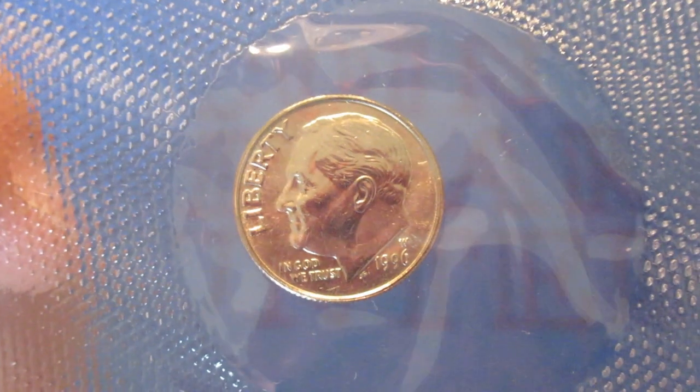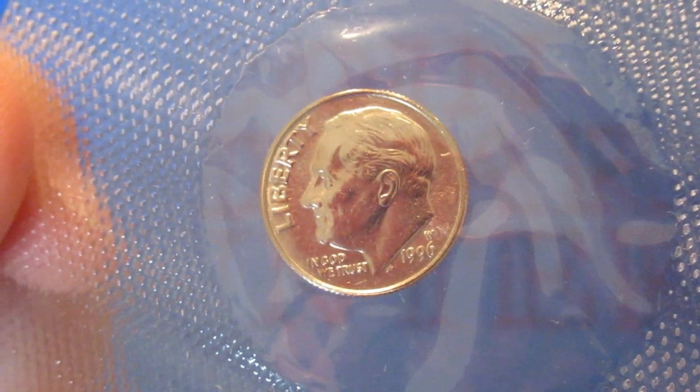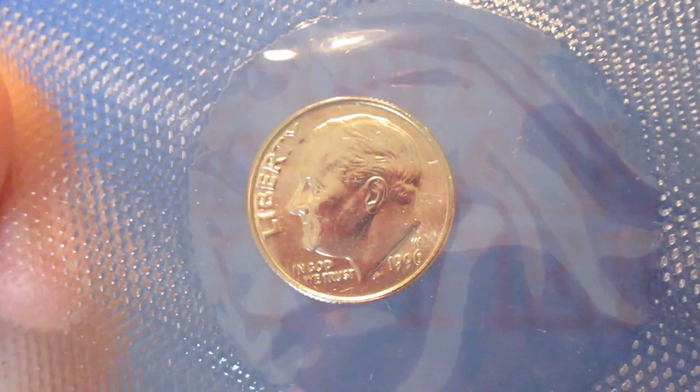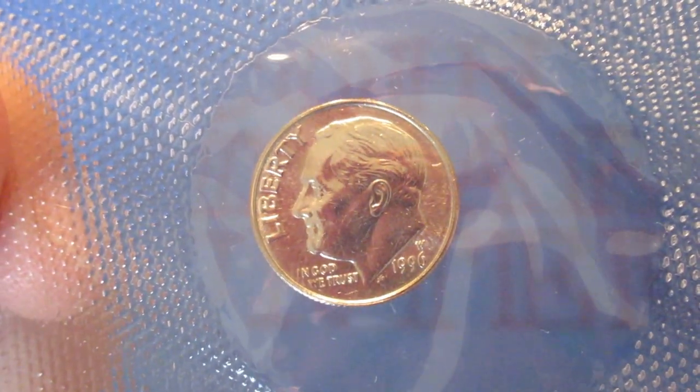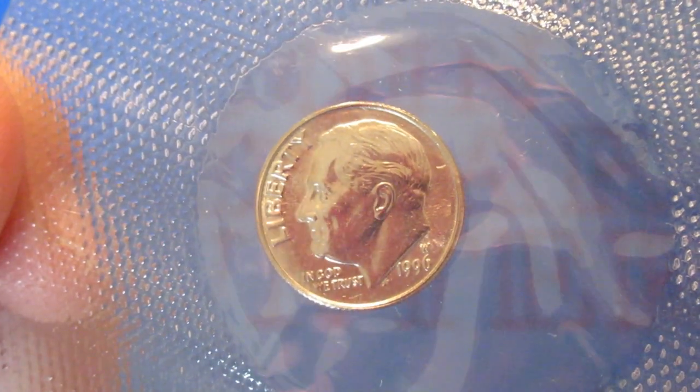And I think they chose the West Point Mint because FDR was from New York. He was born probably about 50 miles away from West Point. So it just makes sense that any commemorative would be done at that particular mint.